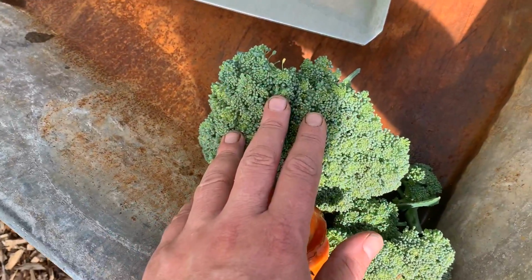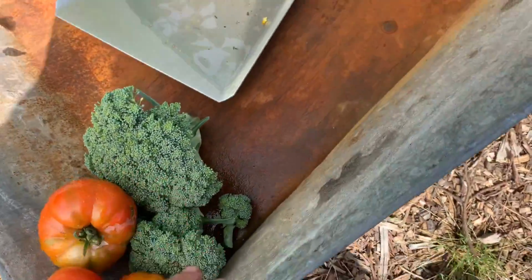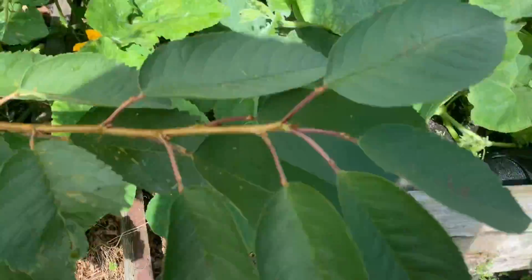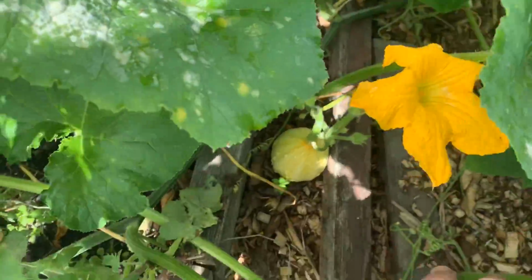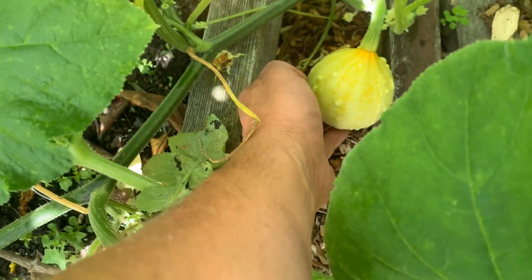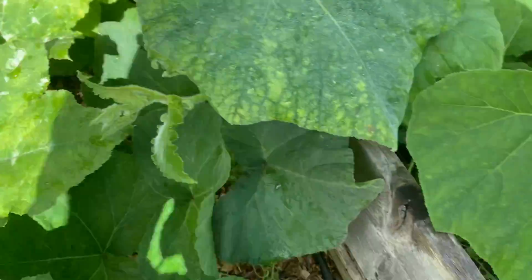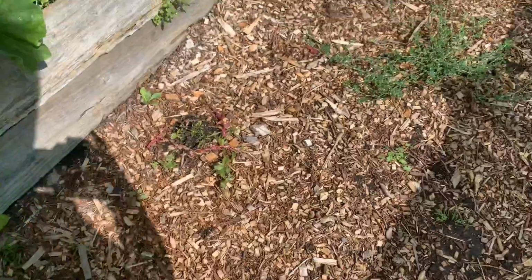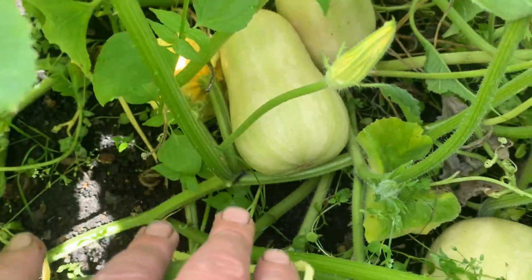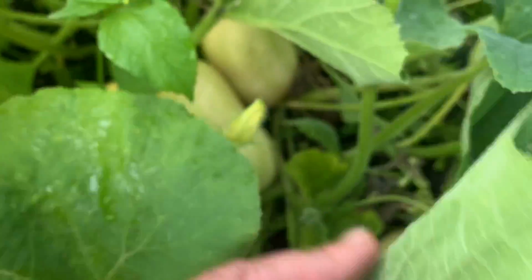Broccoli, first ever broccoli that I've grown. Some more tomatoes. I've left them out here because it's been raining, gives it a good clean. Courgettes, and then the squashes. What's that type of squash, guys? I haven't got a clue. I don't know what I've grown, but I've got some really weird ones because they're meant to all be butternut squashes like that. But as you can see, there's a nice little trio.